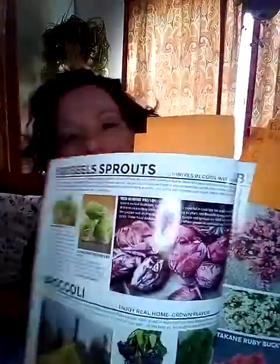The next thing I want to try out are these ruby red Brussels sprouts. Don't they look yummy? But they'll do really well here because they're really good with the cold. And Brussels sprouts do better once they get into the cooler season in the fall. And they're just a lot sweeter and tastier.